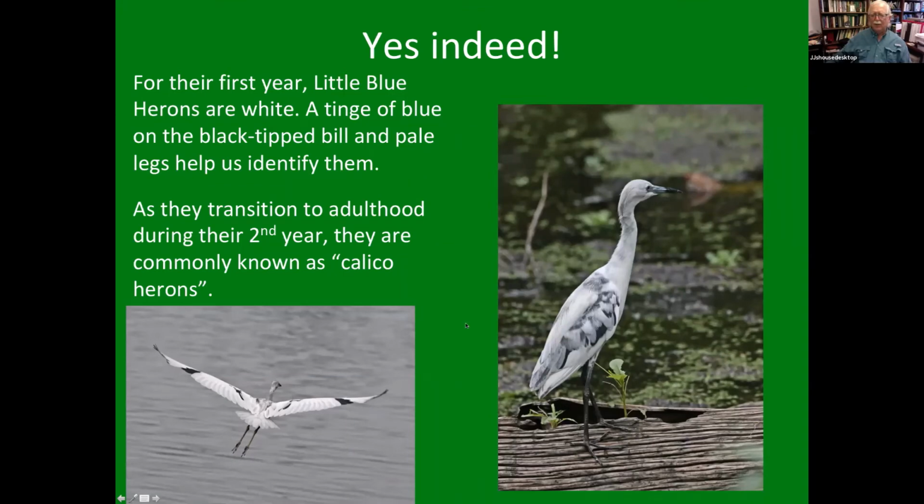And the bird will begin to look something like this over a period of weeks as it molts different feathers coming into its adult plumage. And at this stage, it's commonly known as a calico heron. And that's when it also begins to get a bluer bill.